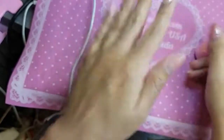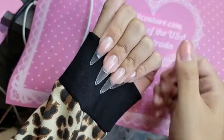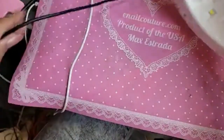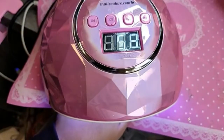Beautiful. I'm just gonna leave the nail for the demo, it's okay. But I love the length, like it's not too long, it's not too short. The long sculpted series is just very, like, I don't know. It's just perfect. We also have round, which is like a very European kind of shape. Let's bake it for 1 minute inside the Dazzling Darling lamp.